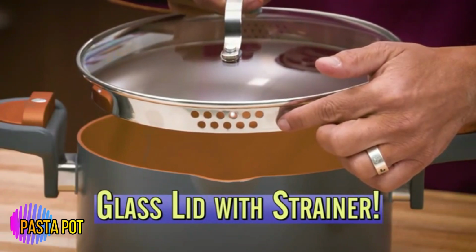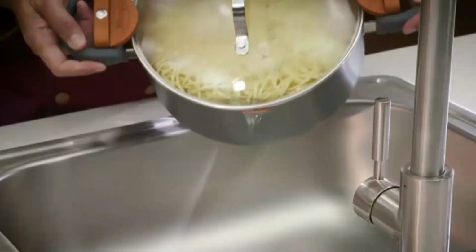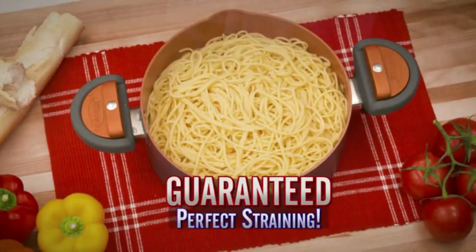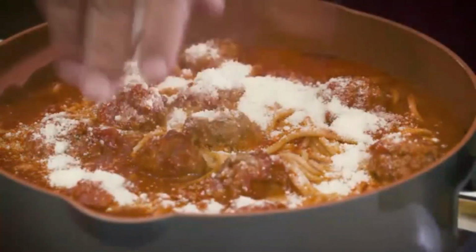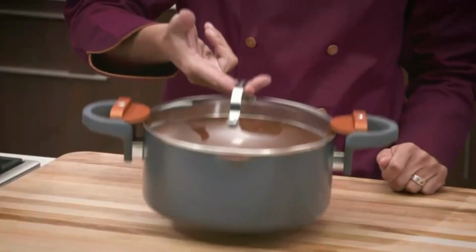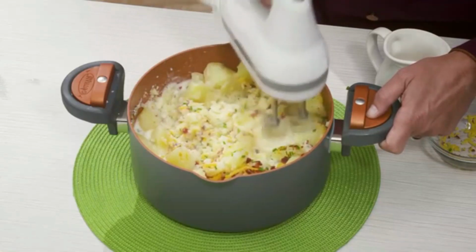Pasta pot. Twist lock handles. Strain out water in seconds. Simply twist the handles and drain out the water. No strainer needed. The ultimate kitchen gadget. The Gotham Steel Pasta Pot is 3 kitchen gadgets combined into a single pot. The first kitchen gadget included is the strainer lid. Strain your pasta with the built-in strainer lid. No need for a colander.